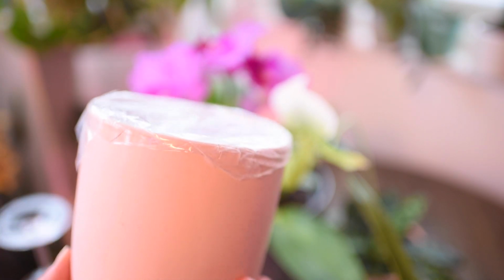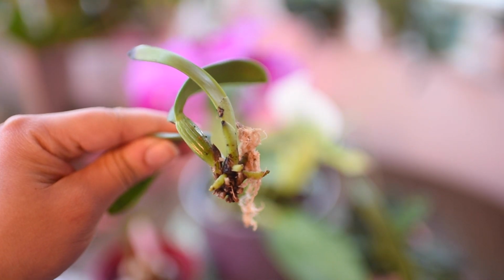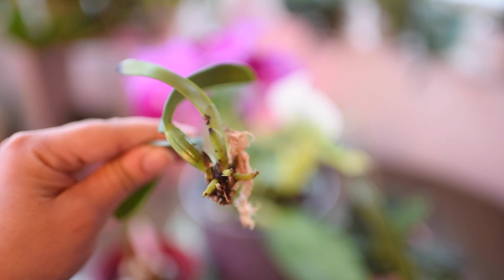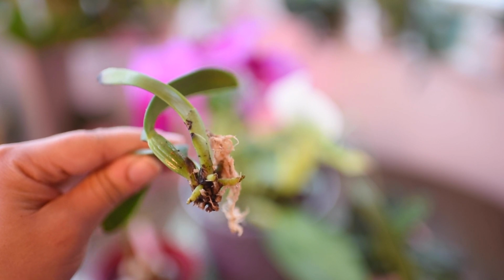Oh, that's an interesting one. That's the fire something. I haven't opened it either since we recorded that video. So let's check it today. The reason why I try not to touch it a lot is because I'm really scared of breaking or hurting these roots, and these are the only roots that this plant has.